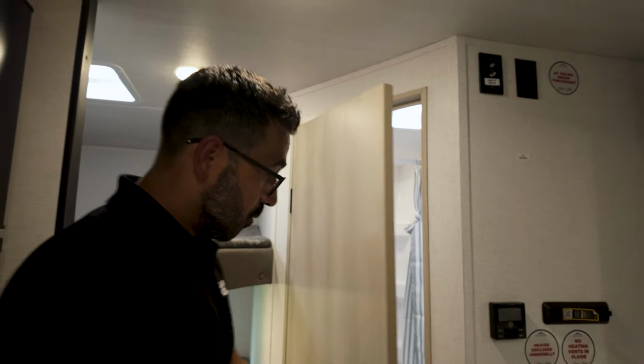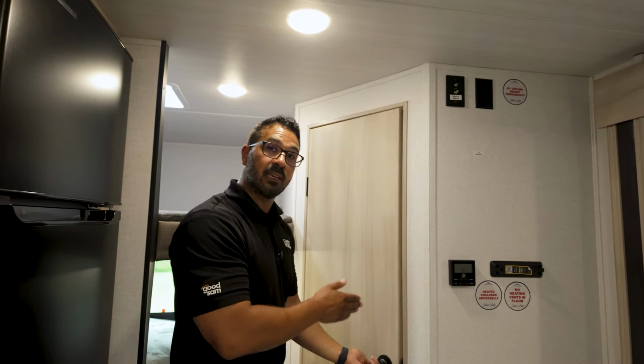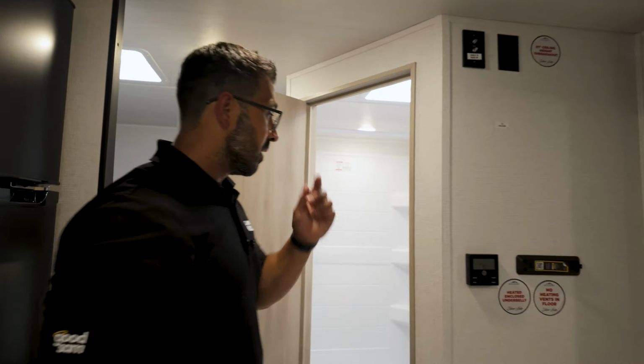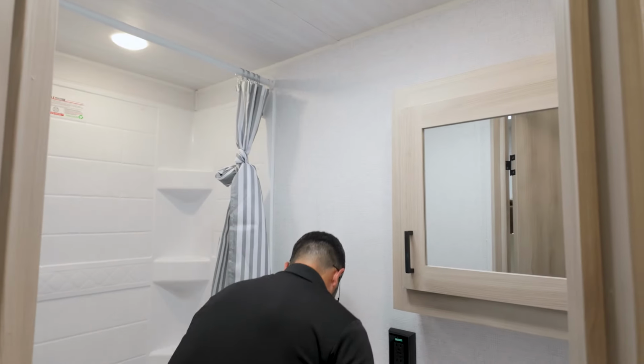It flexes. When you go to open or close a door, that plastic trim will flex. That is not the case when it's framed out in wood like this. There's only been a few other manufacturers to do this in a travel trailer, and Silver Lake is one of the only ones I know that do it at this price point. And again, I'm just a big fan of the fact that they do.